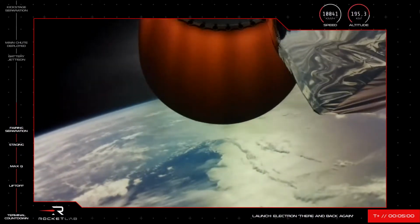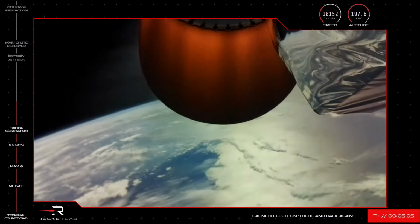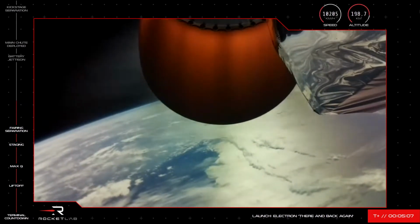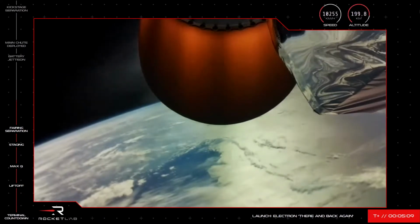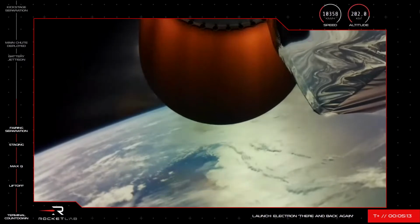Electron's second stage engine, as you heard there, is continuing nominally and firing hot as the mission continues to orbit. All payloads on the stage remain healthy and ready for release to their 520-kilometer circular orbit.